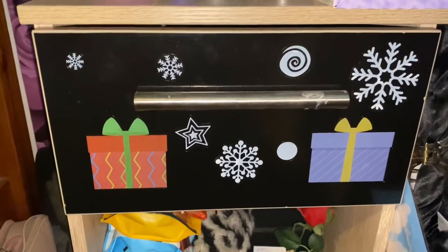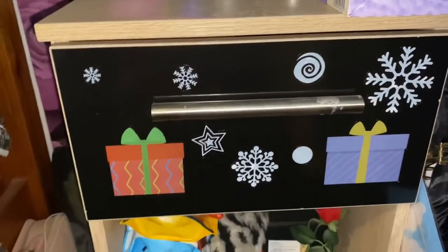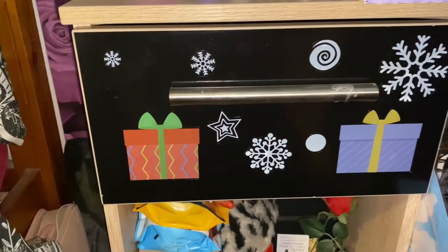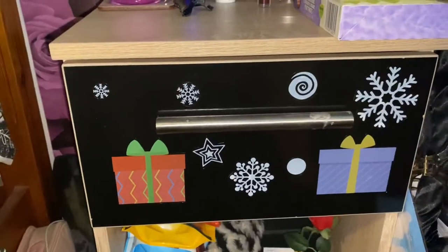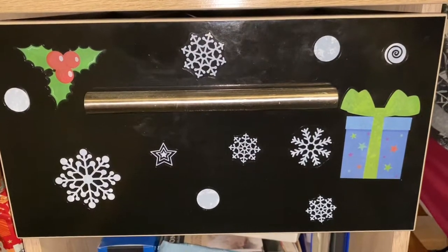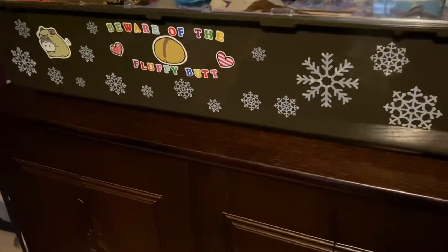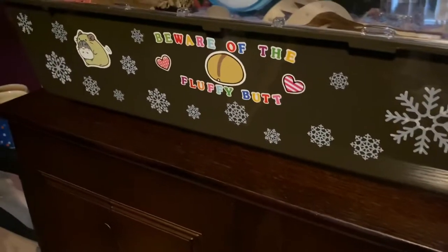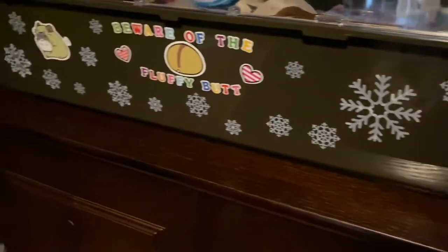Then the bedside table. So this is my side. Ignore this. This is an accident when I spilt my nail varnish remover all over it, and it's done that. So just ignore that. And this is Ryan's. And we also decorated little Flash's bottom bit of his cage with snowflakes.